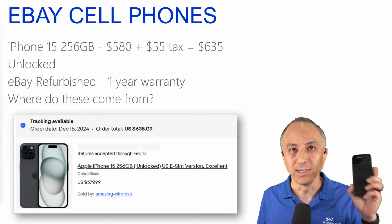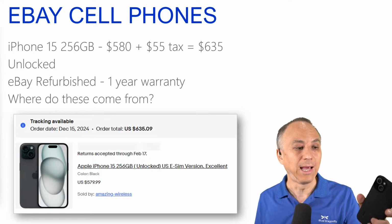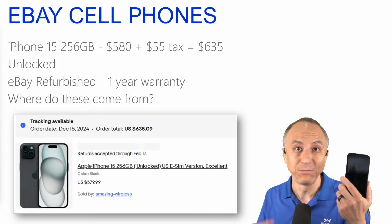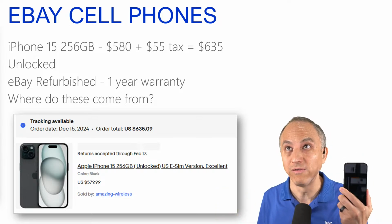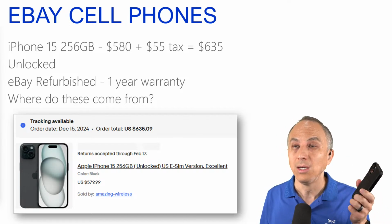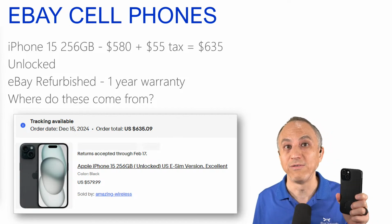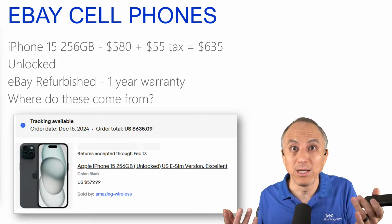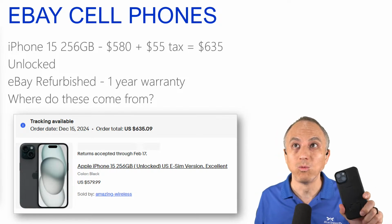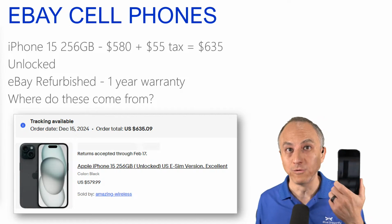So I picked up a second eBay refurbished iPhone 15, and this is a 256 gig model. Checked my storage and I wanted 256 for my real phone. So this is the iPhone 15, not the Pro, not the XL, whatever. $580, $55 tax, $635. Compared to a brand new one, great deal. Fully unlocked, eBay certified refurbished with a 1-year warranty. And it is absolutely flawless.